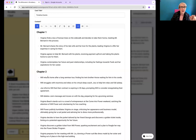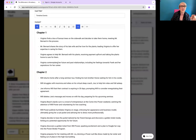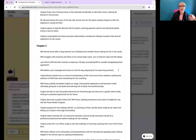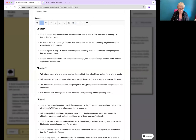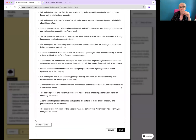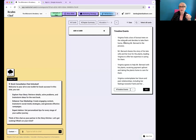Right, and so it's coming up nice and easy for me because each point of view changes, so I can see really clearly which is which. I can then just drop in, these are the key timeline events that happen in chapter 1 and chapter 2 and chapter 3, and so on and so forth. So it's really simple. Just get rid of that, add that, and make it a chapter. And then scroll down, every single one, and I've looked through these and they are on point. They're really great. So that's another element.